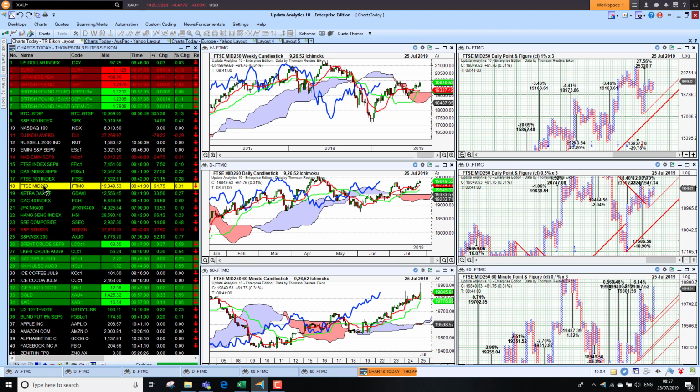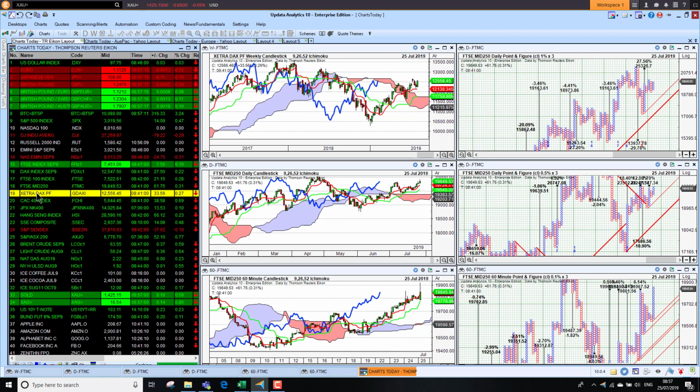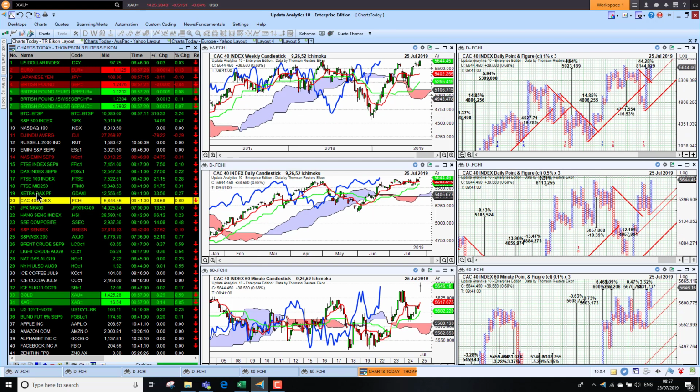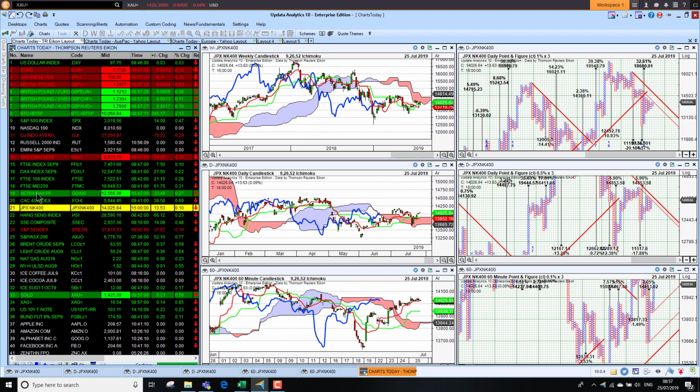The Midcap 250 index is looking quite good on the short term, good on the medium term, still has work to do to break through on the long term, but we are again seeing quite a strong steady performance over the last few days on midcaps. The DAX in Germany is up just over 0.25%, and the CAC 40 is outperforming again, up 2/3% and nudging a new all-time high.